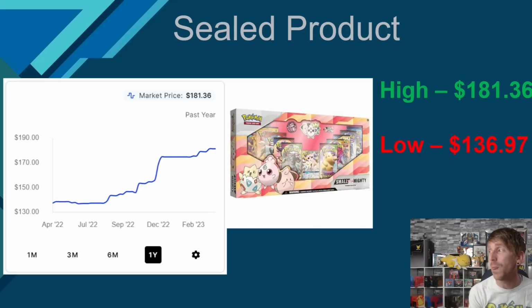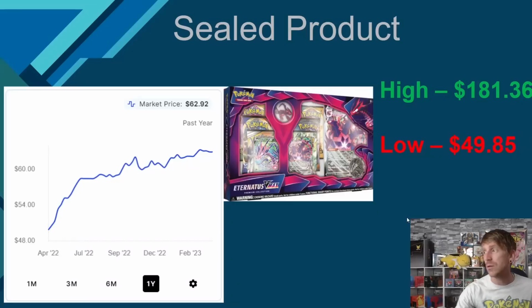This one was sitting at $136.97 as a one-year low. That was in July of 2022, and then we just started to see steady growth throughout the past year. You can see in December of 2022, it shot up to about $170. Then it's continued to climb even more over the past couple of months. Now it's sitting at $180, $136. Currently, that's a one-year high for this. It's jumped almost $50 over the past year for the Small But Mighty collection.